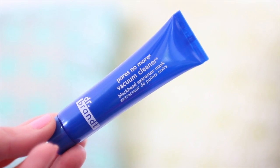My first product, this is funny. The name of it's funny. Pores No More. It's by Dr. Brandt. Vacuum cleaner. Ew! Doesn't that sound gross? So it's a blackhead extractor mask. I've got to be honest, I don't have a problem with blackheads, really. That's not a bad size product, and that's a cool product to have. If I had blackheads, I'd be even more excited.